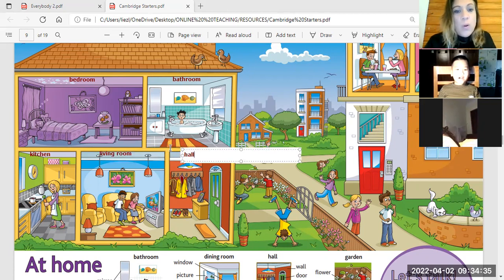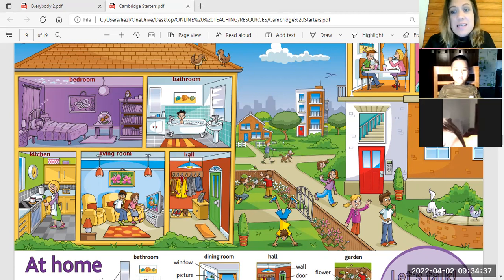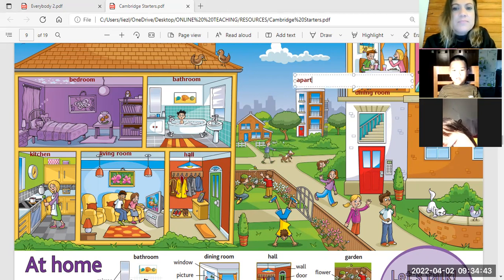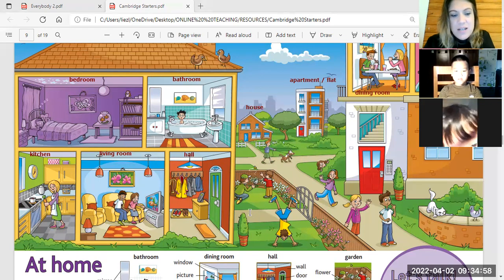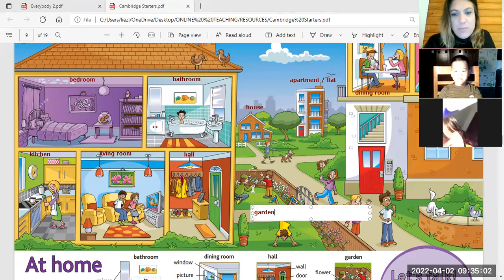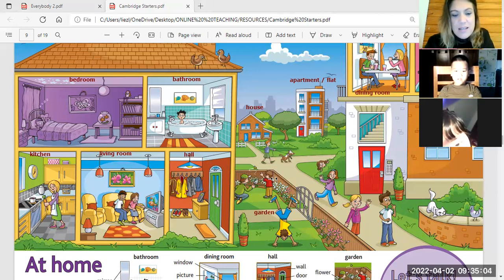And this is the dining room. And this here is the dining room. Apartment or flat. And this here is the house. What is this here? This is the garden. And what grows in the garden?